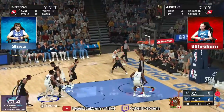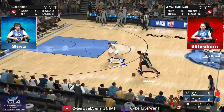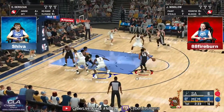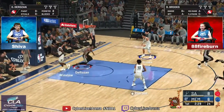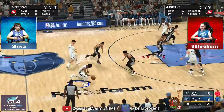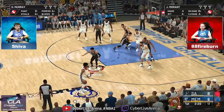Here's Morant. It's hauled in by Lyles. Off the mark once again. Terrible quarter for him thus far. Here's DeRozan, and he makes good on the layup. Quick first step. This is why it's hard to stay in front of DeMar DeRozan. And here in the first, approaching 3 minutes played.